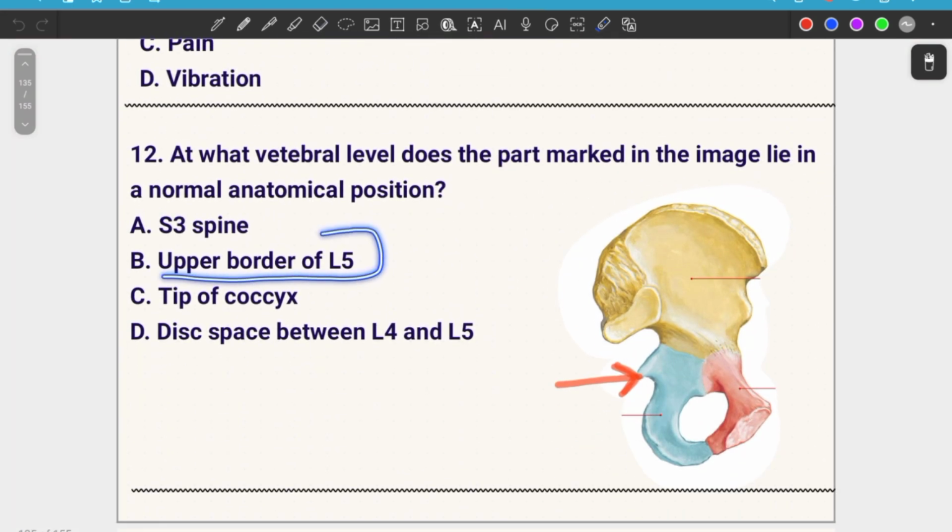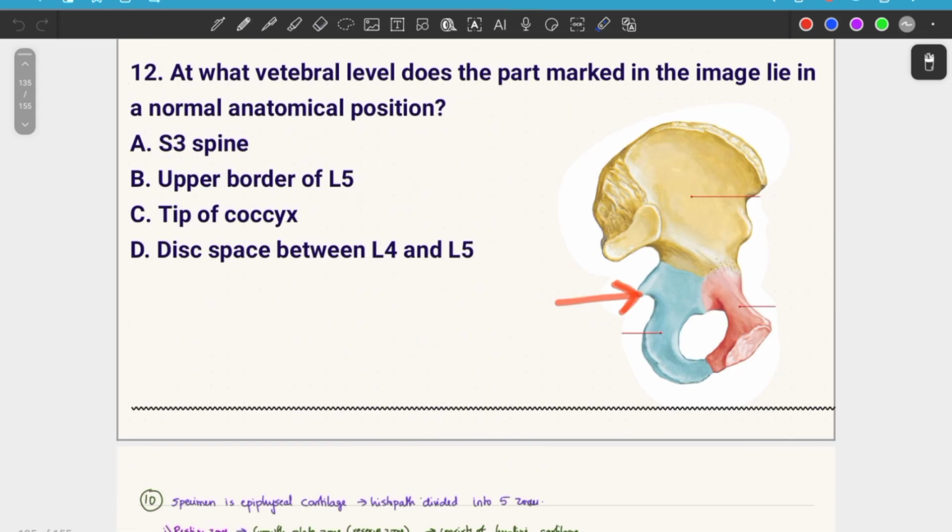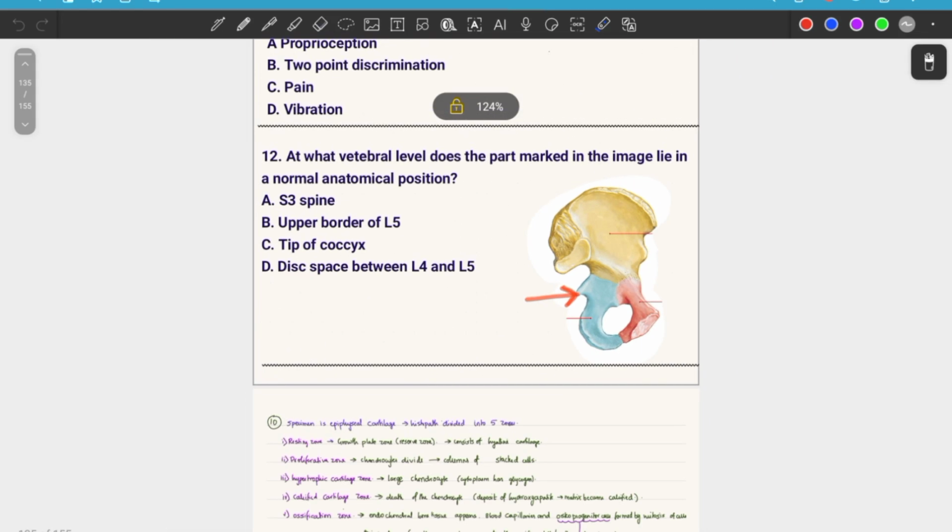It's given lower border of L5, no. Disc space between L4 and L5, no. S3, no. It is related to S5, which is very much near to the coccyx. Okay, so it is the tip of the coccyx.